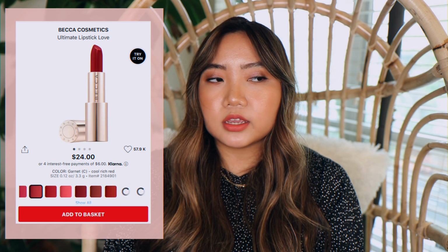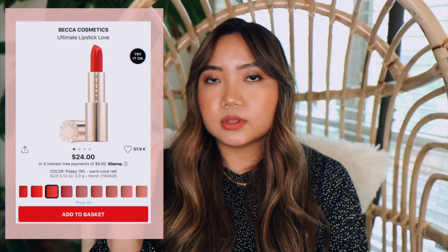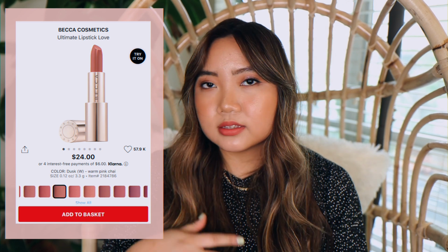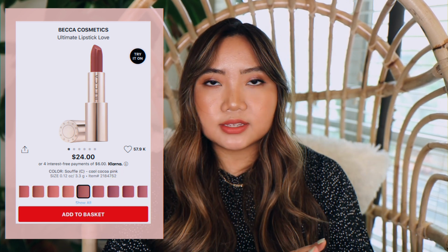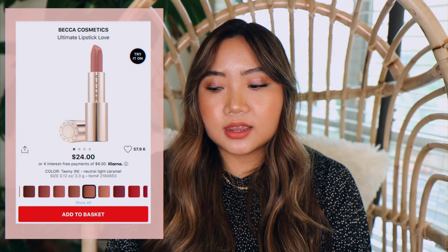The reason I really love Becca lipsticks is because they segment them out for like warm tone lipsticks, cool tone lipsticks, and then they have neutral tone lipsticks. So I like the way that they organize all of their lipsticks into families. I feel like that makes it very helpful for the consumer when you're looking for your perfect shade. In general, neutral toned lipsticks are my favorite. I love the balance between the two. I love this shade, and the formula is just so pretty.